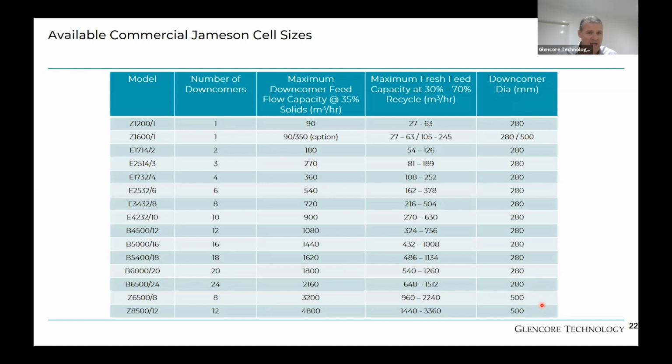We actually have for the last 10 years been running a 500 downcomer at an operation in Canada. So it's actually not something that's new. We just really haven't commercialized it formally until fairly recently. So what this does is it pretty much doubles our capacity, and that helps us move into some of the rougher space, but also some of the larger applications or some of the larger projects. So thank you very much.